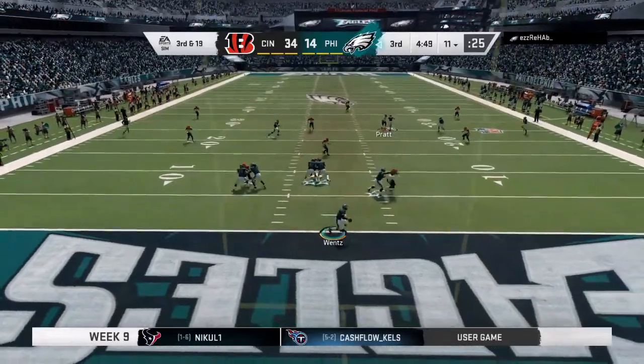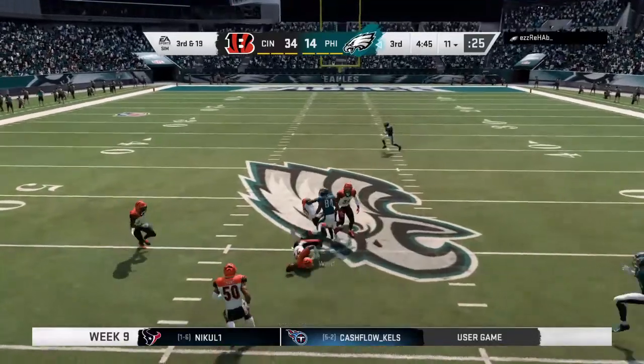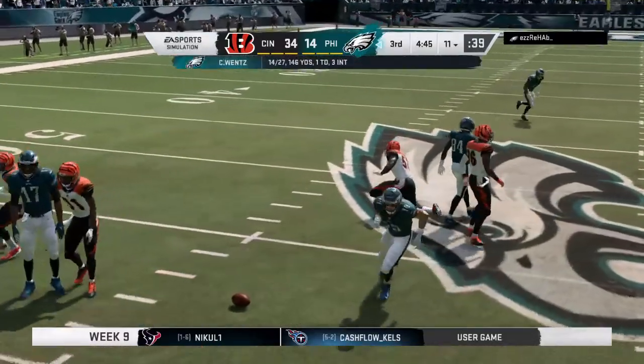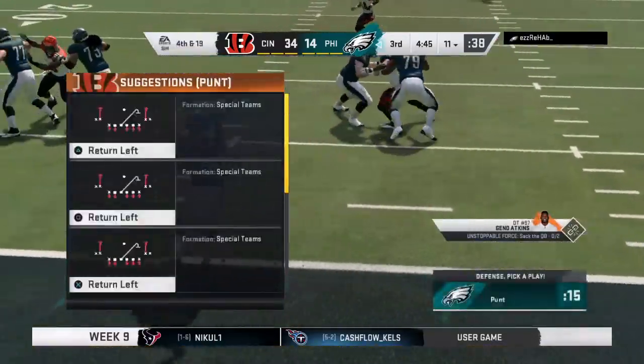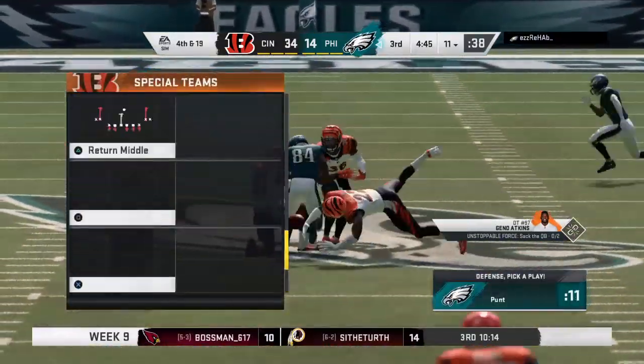Working from the gun, Wentz. He's going to go for a big play downfield. And that will be incomplete. Well, they weren't scared to let it fly, but it falls to the ground and brings up 4th down.